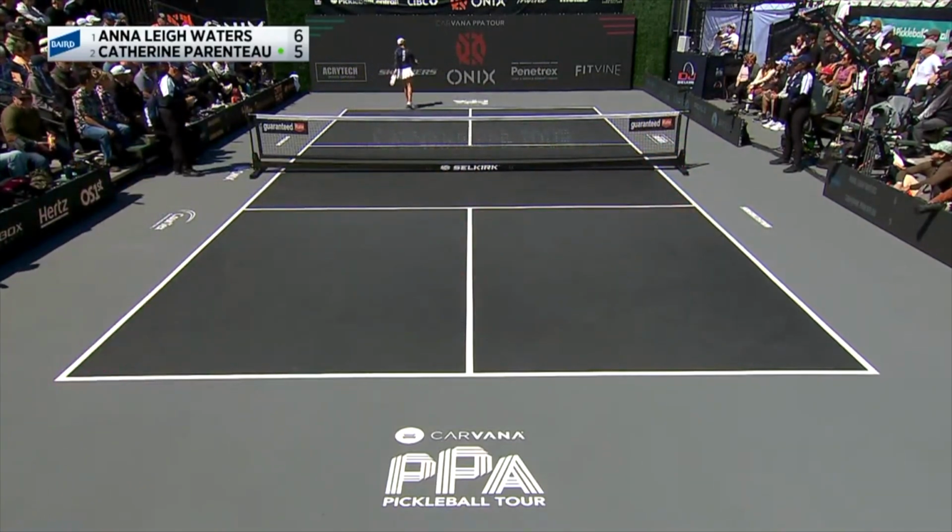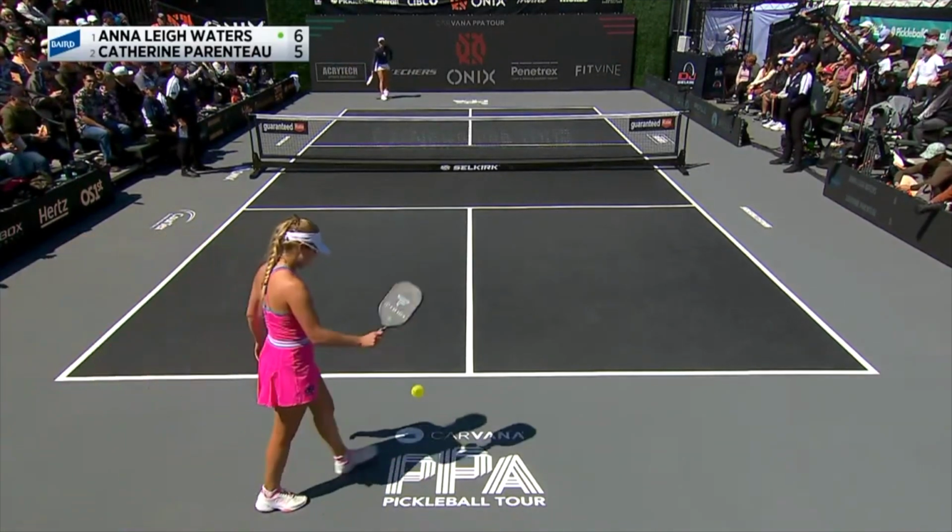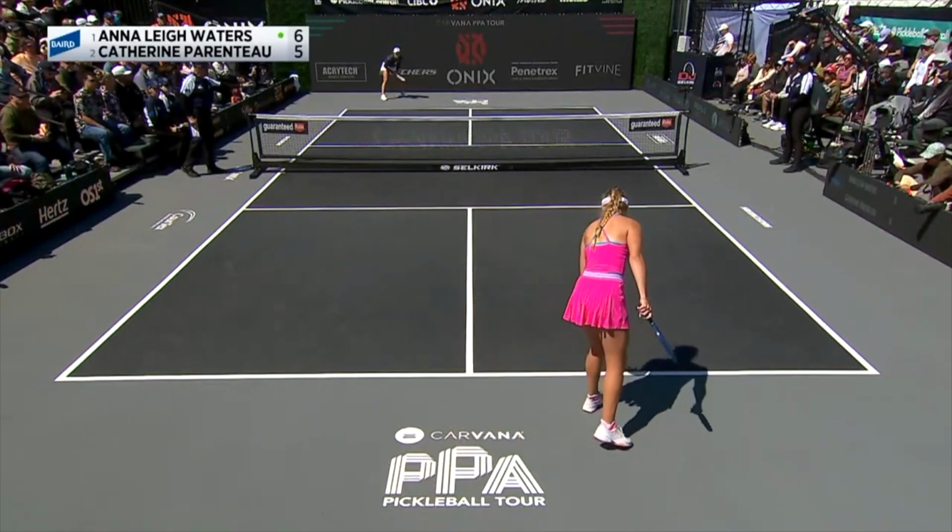That's such a good volley because Parenteau was on the dead sprint to cover cross court. Yeah, she anticipated perfectly, but just another perfect volley from Waters.